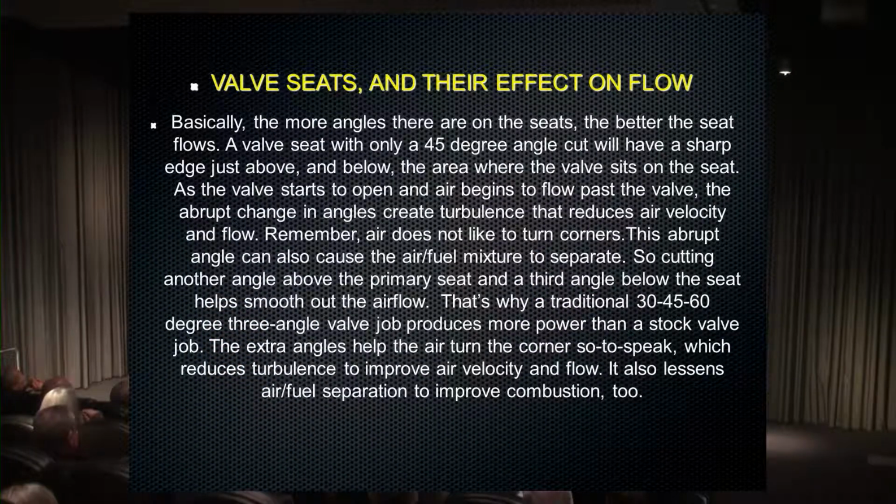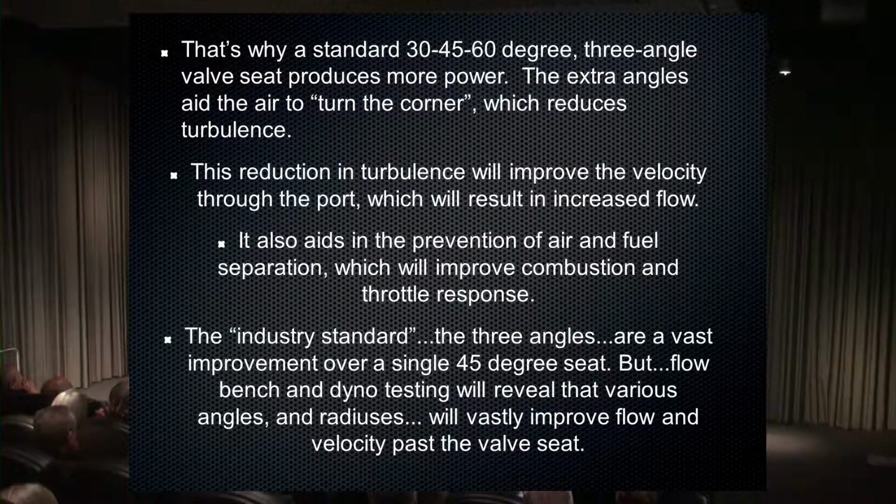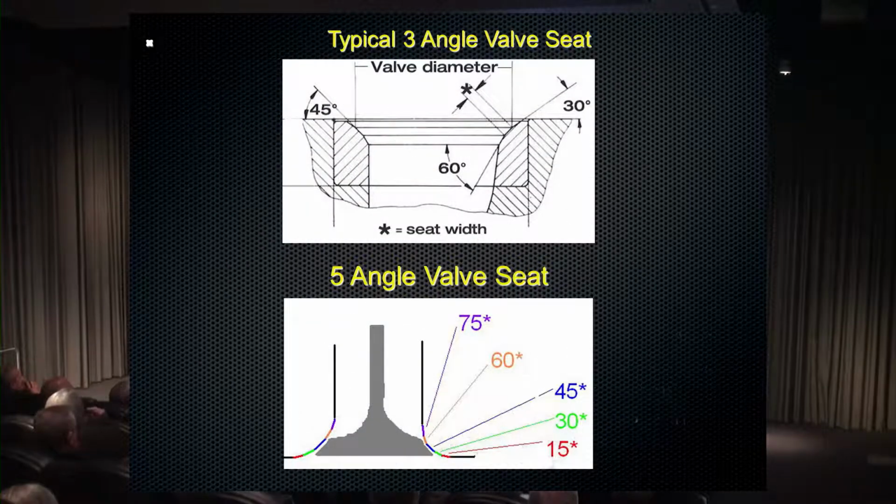Here we're talking about the effects of the valve seats on the flow. What you do, the angles that you use, the radiuses you use on the valve seat has an awful lot to do with how that motor's going to perform, how the airflow goes. You've all heard of the three angle valve job, 30, 45, 60. Just helps the air turn the corner. It also does some other things in the combustion chamber that, from a technical aspect, probably doesn't belong in this seminar, but that's where you can really change it.